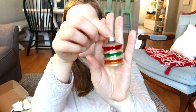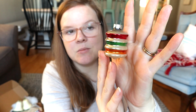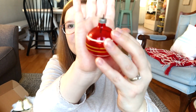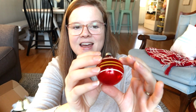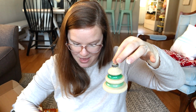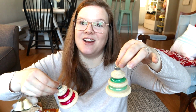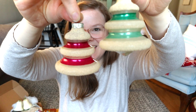This one is an absolute favorite. I love the different stripes on this and how it kind of looks like a piece of candy. There were 3 of them that look like this with the stripes. I don't have any like that as well. I have to say, I think these 2 are my favorite, though it's really hard to pick a favorite. But look at those. Aren't those darling?